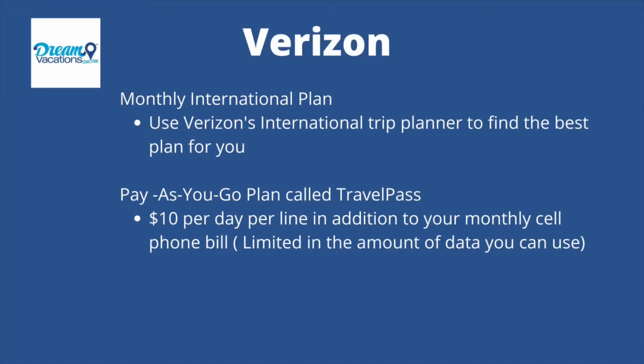So starting with Verizon, Verizon has an international trip planner, which will ask you questions about your destination, planned travel dates, and device before suggesting a plan. You'll have a set amount of talk, text, and data for international use under the monthly international plan. Verizon also has a pay-as-you-go plan, which is called Verizon Travel Pass.